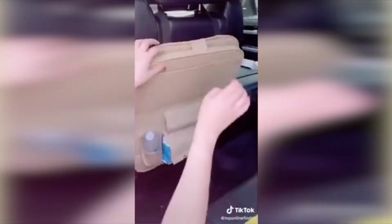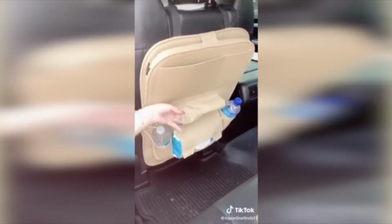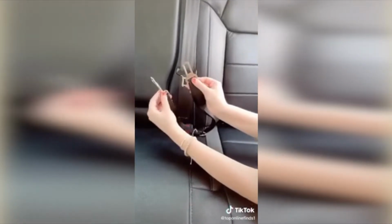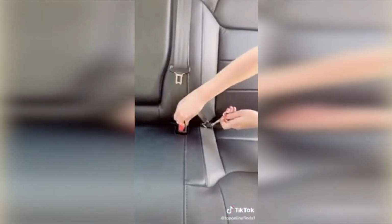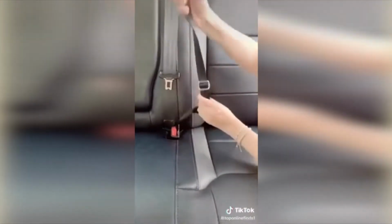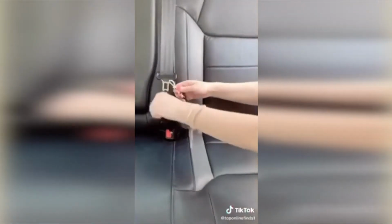And it just clips on the back of the seat and has all these different compartments for storage and organization. Next is the seat buckle for your dogs. It comes in a pack of two, and you just clip it into the seat buckle, and then the other end clips onto your dog's leash. The strap is adjustable and it will keep your dog safe if you don't want it moving around in the car while you're driving.